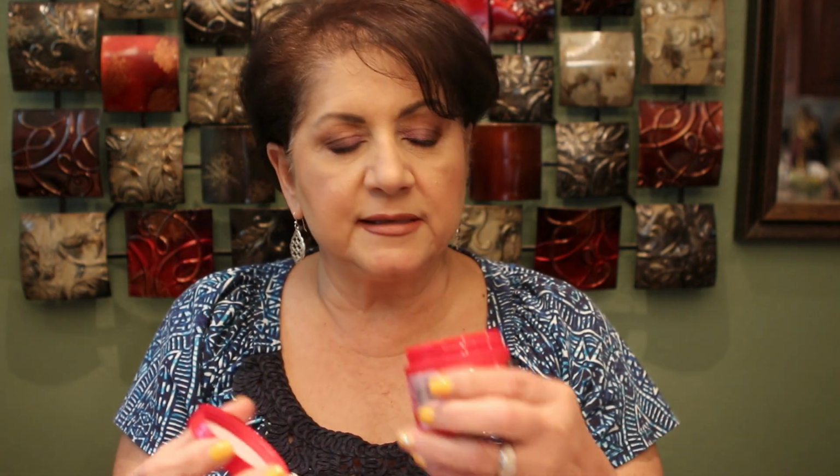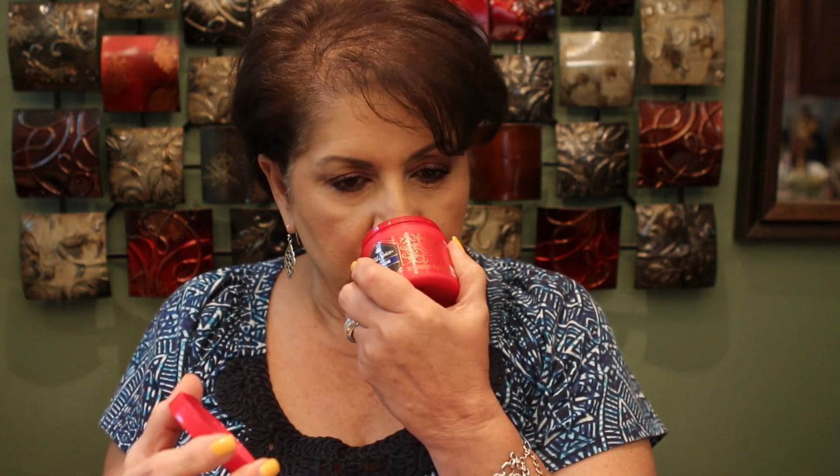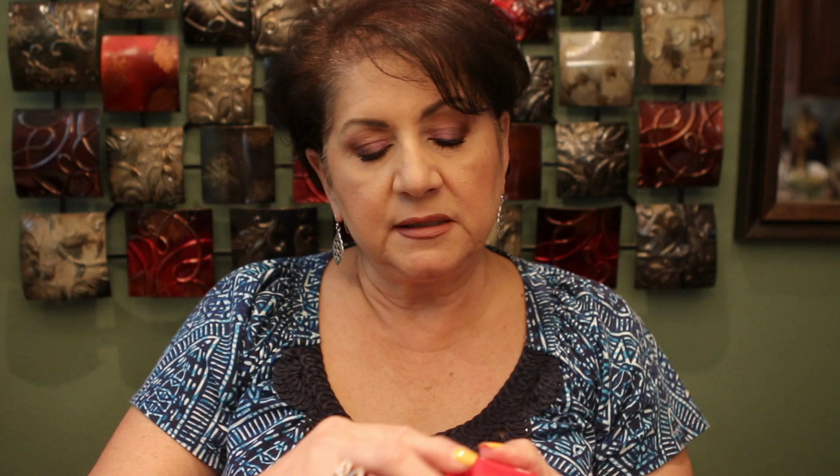So yeah, Allspice is such an old brand, isn't it? Doesn't have a lot of scent. It's a little scented, but not much. So that's all that was in the box.